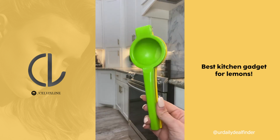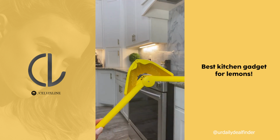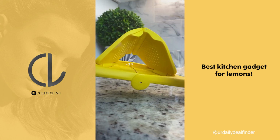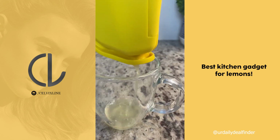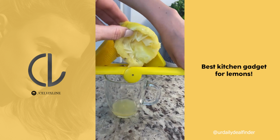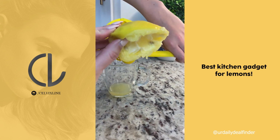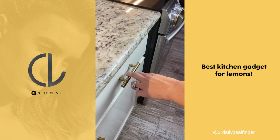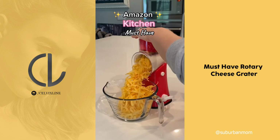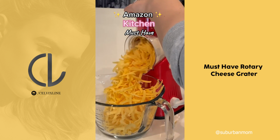We're throwing out the old lemon juicer and introducing your new favorite lemon juicer. The unique hinge design folds the lemon in half, allowing you to extract all the juice. It has a built-in seed catcher also, and you can see there's hardly anything left of this lemon. It's crazy. Easy to clean, it lays flat, so it saves you space in your drawers. A definite Amazon must-have.